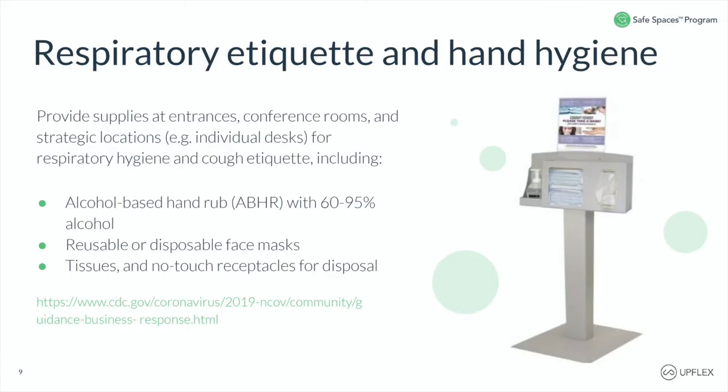Respiratory etiquette and hand hygiene is one of the most important things every person can do to prevent cross-transmission of any respiratory pathogen. To accomplish respiratory etiquette and hand hygiene, people need supplies and reminders. It's best to have these supplies at the office entrances, in conference rooms, and at strategic locations. The items that should be available include alcohol-based hand rubs. Be sure that the products have between 60 and 95% alcohol content. Masks, either disposable or cloth masks worn in by the clients themselves, are okay. Tissues and a receptacle are also important to have for disposal.